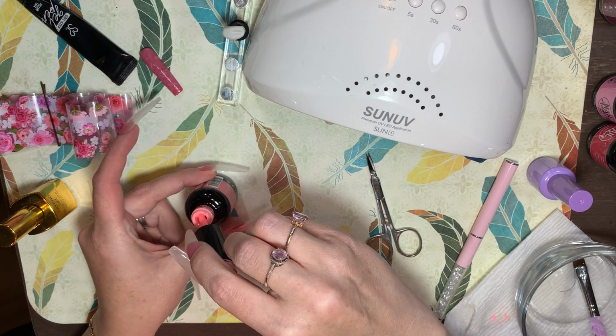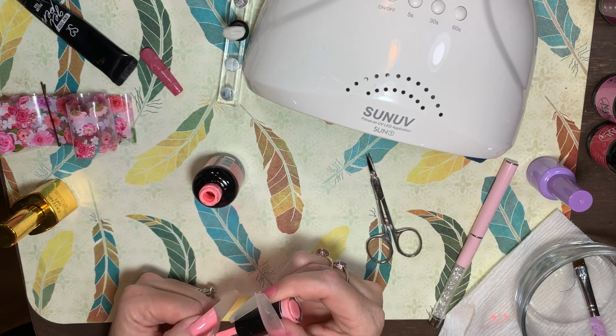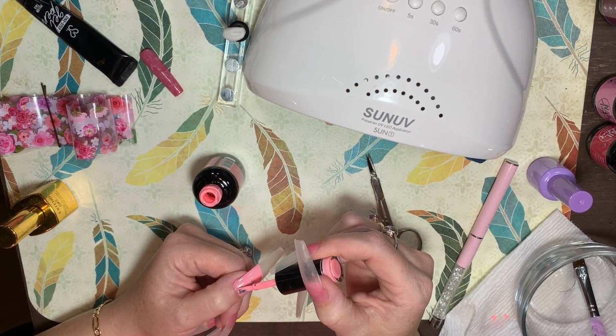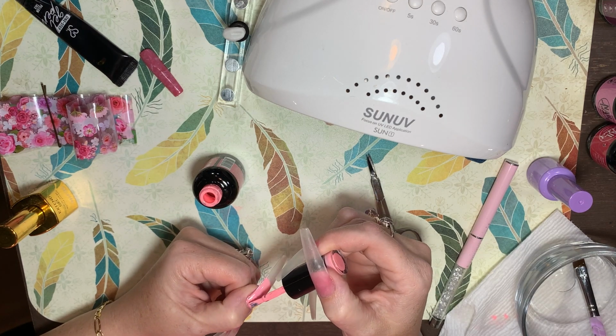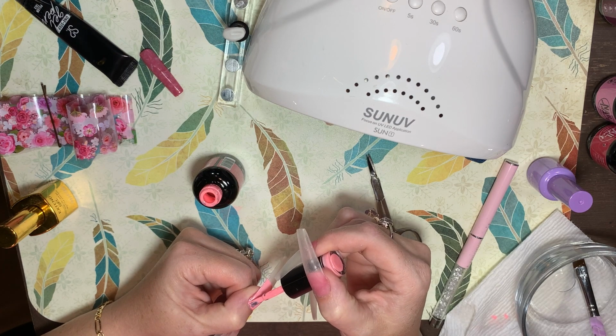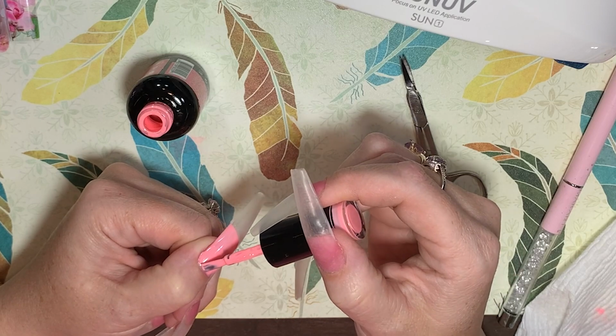And then I went in right after that with some top coat to try to level off the nail. You know what I'm saying? Because I didn't want it to be a step off from the gel polish to the sensation of the glass bottom. Do you know what I mean?